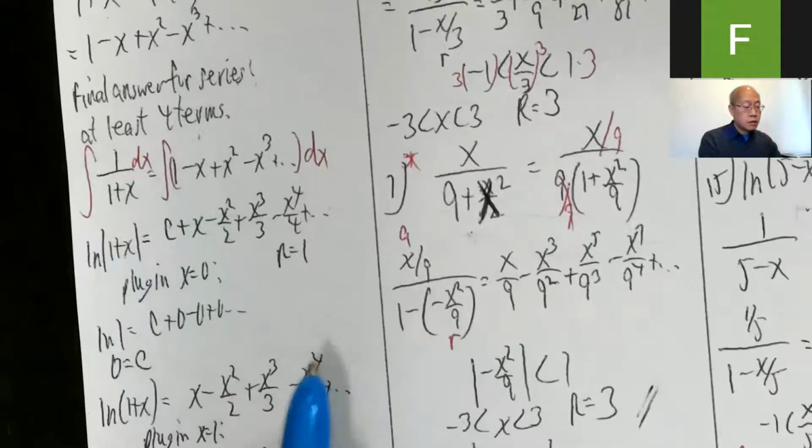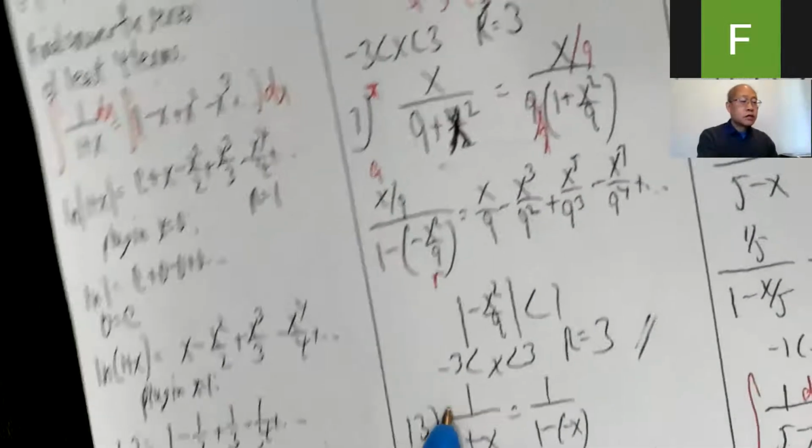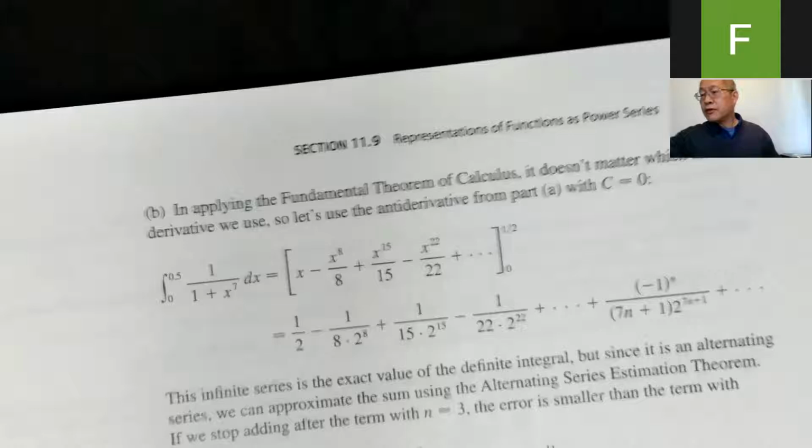All right, so last time I did up to 7 star. And let me work on some more. Let's look at 13. 13 is a good illustration of differentiation term by term. Show you that. So several parts to 13, page 757 looks like.